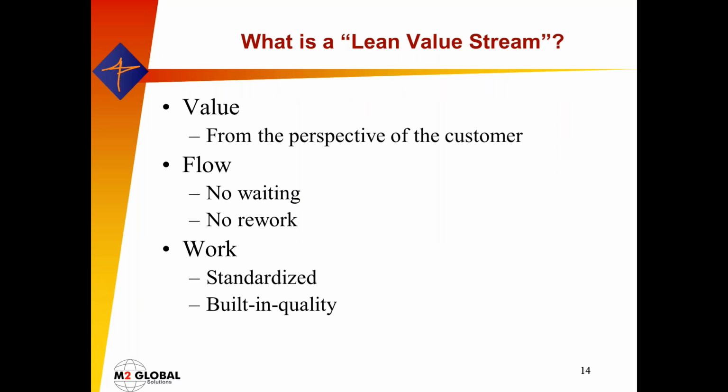What's the value stream? It's got to be from the customer's perspective. What are we looking at? No waiting, no rework on flow. What do we need to do for work? We need to define standard work, and how do we build in quality? We don't want to inspect in quality.